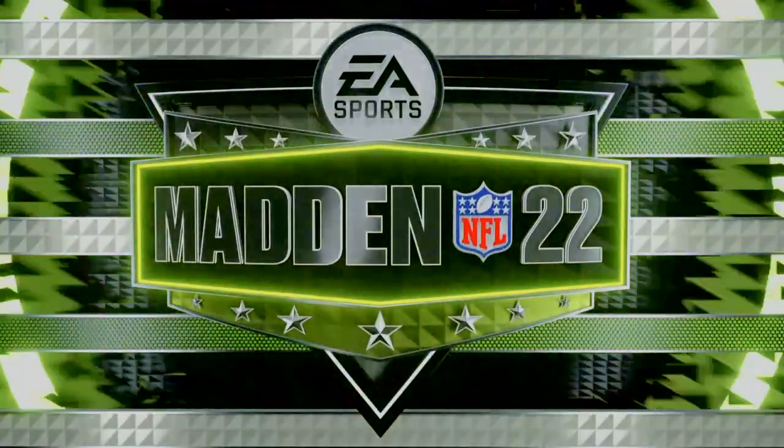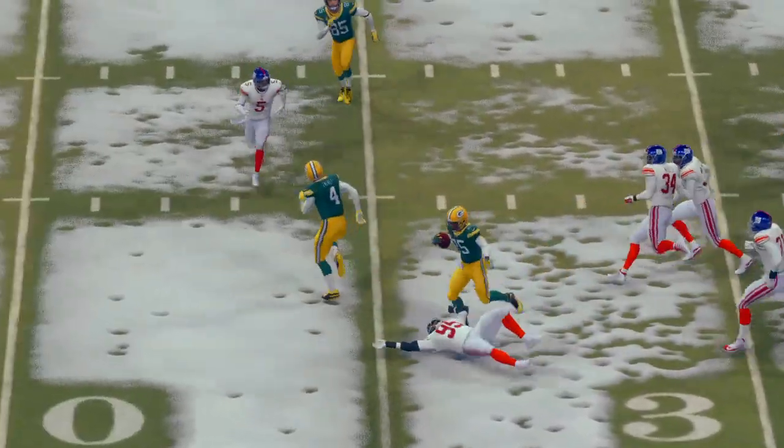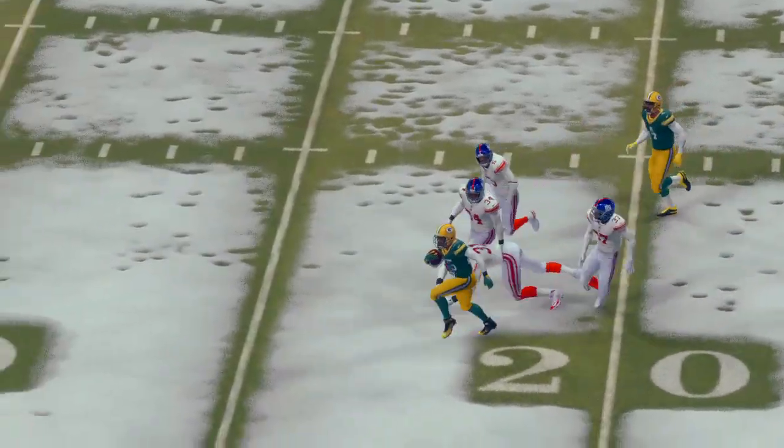So with that, let's get you right back out for the second half, as one of these teams will represent the NFC in the Super Bowl. To find out who, let's turn it back over to Brandon Godden.